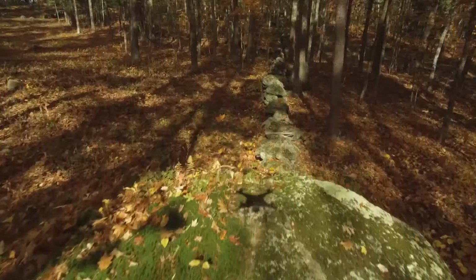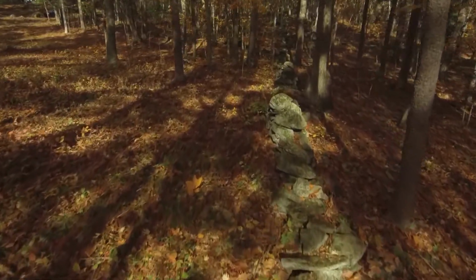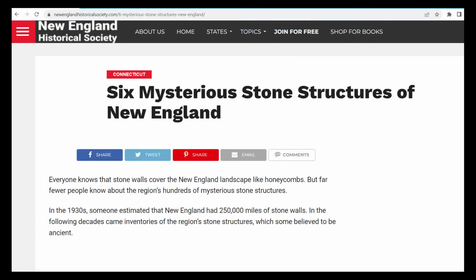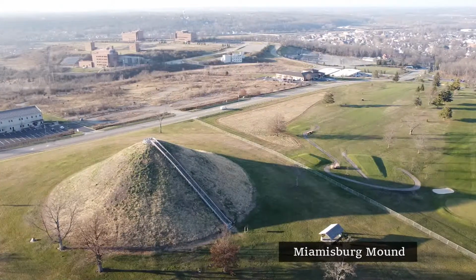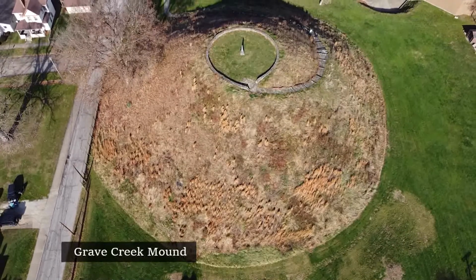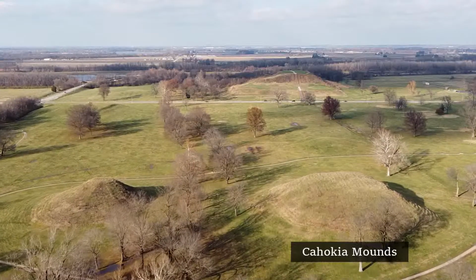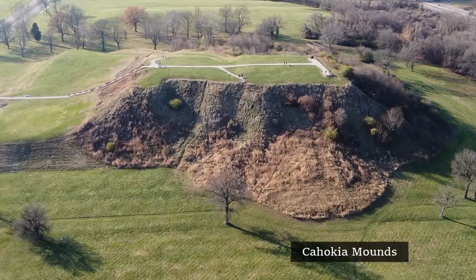In addition to the chambers, there are walls at the site that continue off into the woods, and are so numerous it has been estimated that there are around 250,000 miles of stone walls spread all across the New England area. And large-scale construction was taking place on the American continent, shown by tens of thousands of mounds found across the United States that are clearly not natural, and some of which are so large they have been cited as potential pyramids.